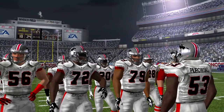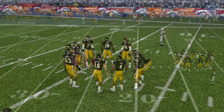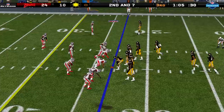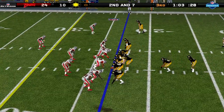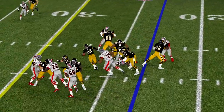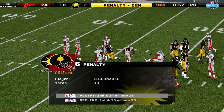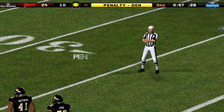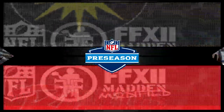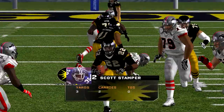Second and seven coming up here. Ball on the 23-yard line. Number 28 comes up to make the play at the 35. Holding. It appears they've gotten someone for holding. Number 56. The call is holding, and that'll push them back. That's what happens when your feet and your body get going in the wrong position.